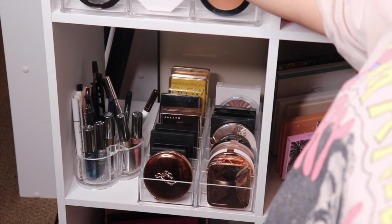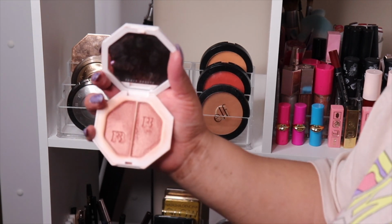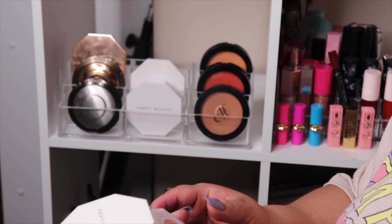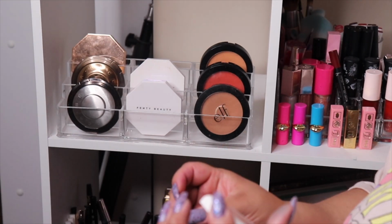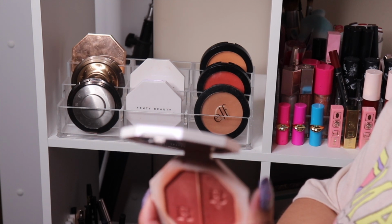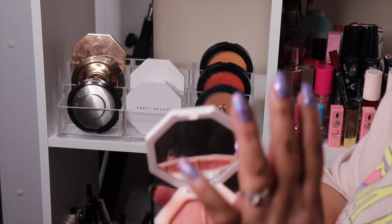Then we have the Fenty products that I have here. I think all of these are highlighters here. So this is a highlighter duo blush kind of thing. These are called the Kilowatt Freestyle Highlighter Duo. The shades are Ginger Binge and Moscow Mule. They are very, very pretty. I do like these ones.